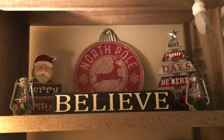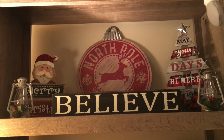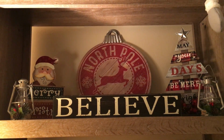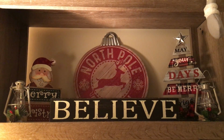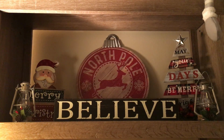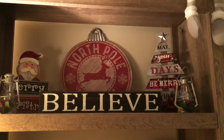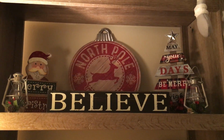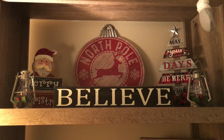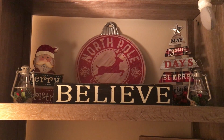Then we'll come down to the second shelf here, and in the back there is a little Santa Claus that says Merry Christmas. I got him at Walgreens this year, paid with points, so didn't have to pay anything. That ornament there is a very large ornament, and I really, really like that. Got that at Walmart this year. And then the tree back there in the other corner, that came from the Dollar General this year. The two little lanterns on each side of the blue sign, those are both ornaments from Walmart, $1.97. Again, another really inexpensive way to decorate.